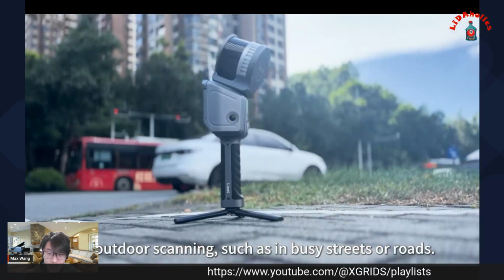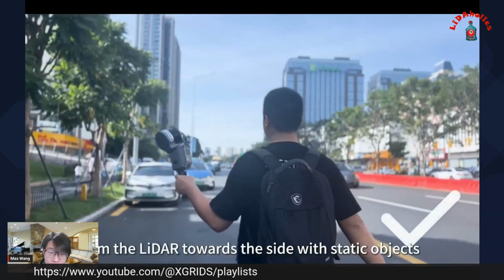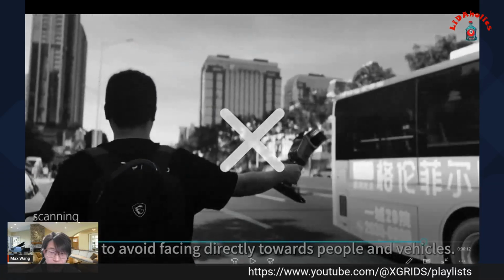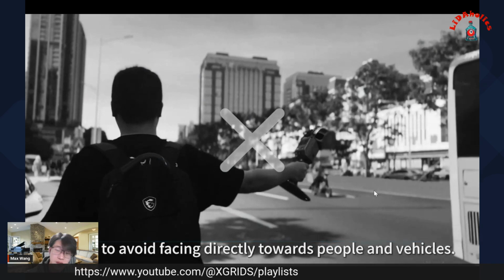In outdoor scans, such as areas with dense traffic, try aiming the LiDAR towards the side with static objects. Do not do this. Do not face the LiDAR scanner toward moving people or vehicles.